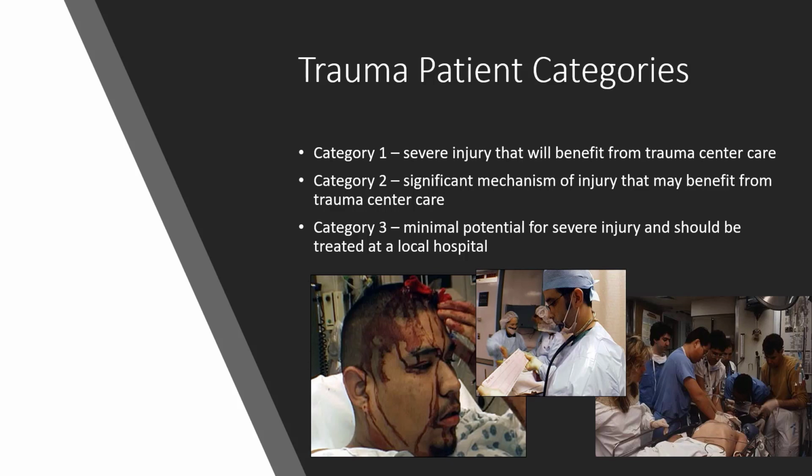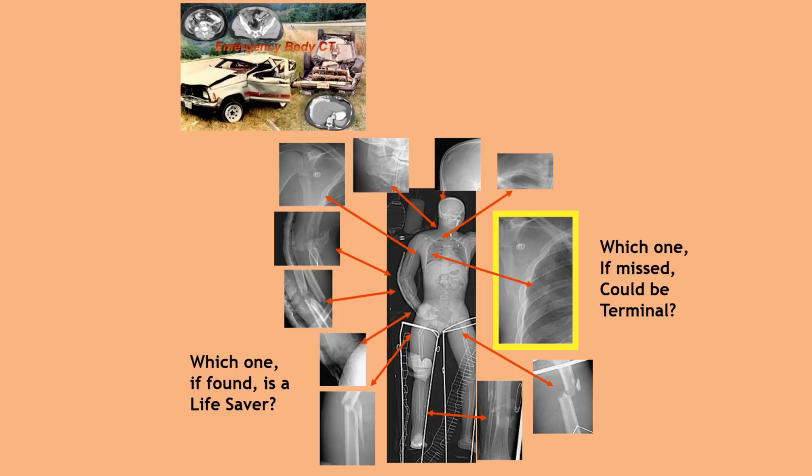Once the patient gets to the hospital, we have things under control, but how about on-site? Working for a number of years as the clinical director for the radiography school and working in major trauma hospitals, one of the things that the radiographer needs to do is to understand which exam should be taken in which order. You may have something that looks really gross, but it can wait. And you may have something that doesn't look too bad, but if you don't get the examination in time, the patient could die. Taking a look at these images here, which one, if found, is a lifesaver, and which one, if missed, could be terminal? As you are doing the examinations, you need to assess this in the order in which you take each examination.